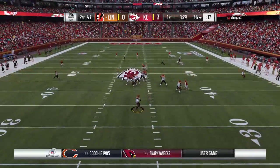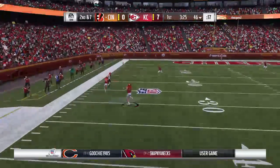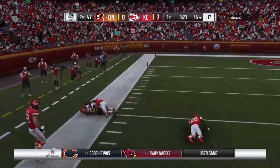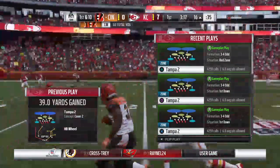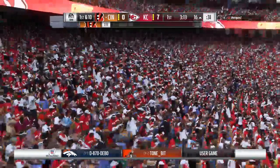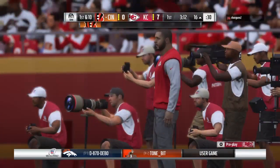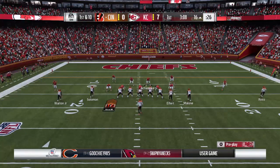Working out of the gun, Mariota. Going for the deep ball. That's caught inside the 20. And they'll wind up getting this one all the way down inside the 20. A gain of 39 that time. So the big play means just like that, they'll operate from the red zone now on first down.